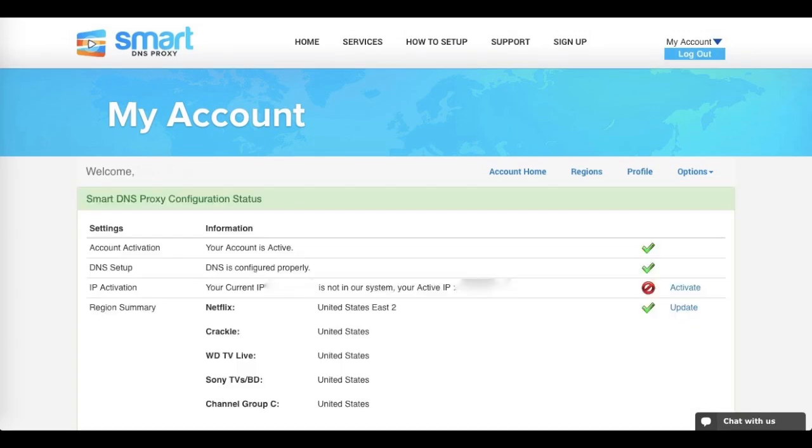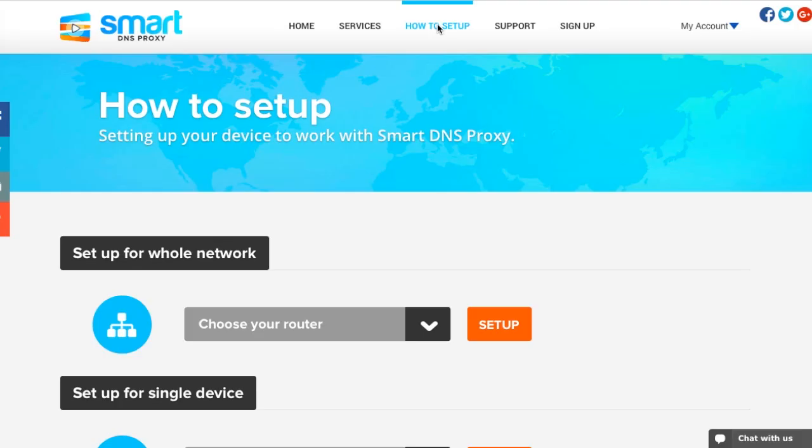Once you've clicked the activation link, you should come back to the Smart DNS Proxy page, and it should look something like this. So you've probably got 3 green ticks and a red circle. So we'll fix that red circle shortly. If you're not on this page, don't panic. Just click where it says My Account in the top right hand corner of the page, and you should end up here. Alrighty? So now what you want to do is click on How to Set Up right in the center of the page at the top there.